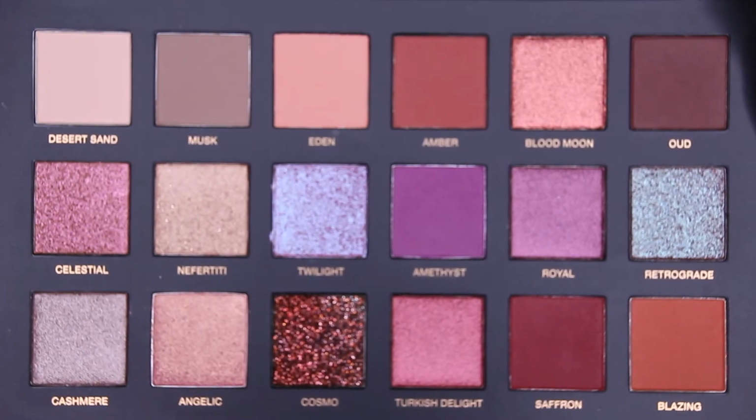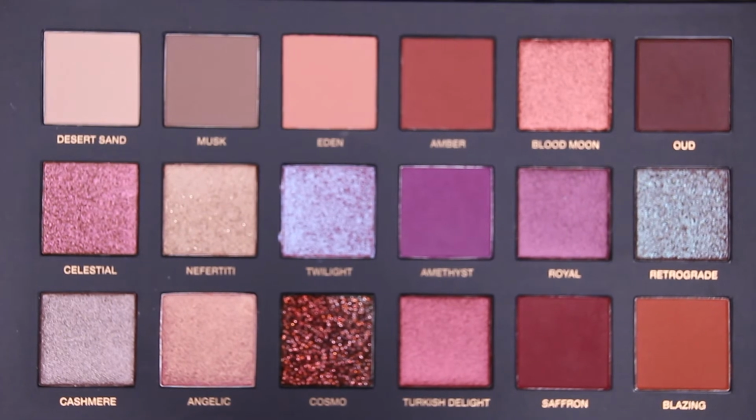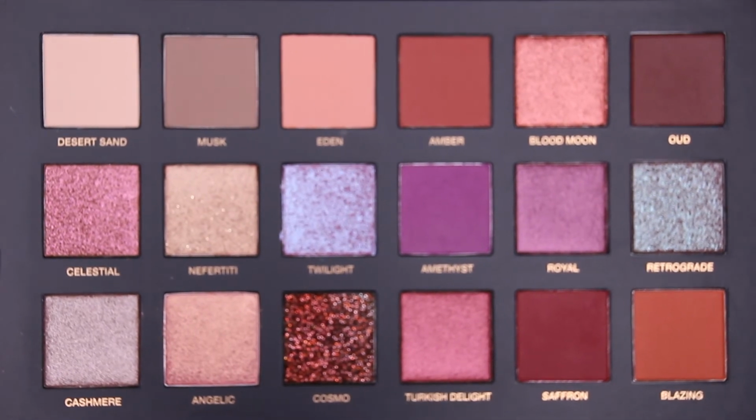This is what the Huda Beauty palette looks like. I wanted to get in nice and close for you guys so you can see what you will be winning. As you can see, there's some really versatile shades in here. Some of them are so stunning. I'm obsessed with this palette.